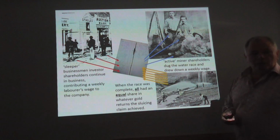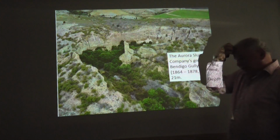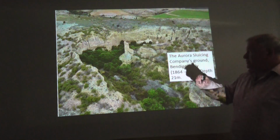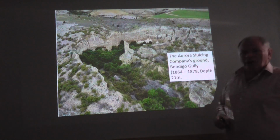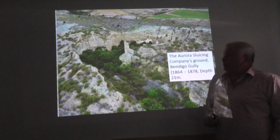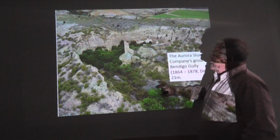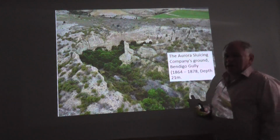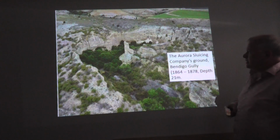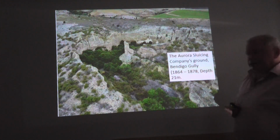So if we look at one example here, this is in Bendigo. A lot of my examples are from Bendigo in New Zealand, the New Zealand Bendigo, named after the Australian one. But I tend to use that as my example. I based my whole PhD on that. So, what you've got here, the Aurora company, they mined this for around 30 years using their water race from Devil's Creek, which you can walk into the headwaters of.